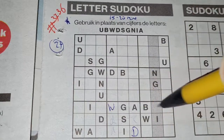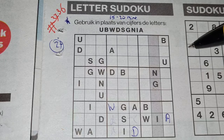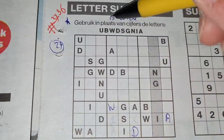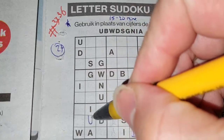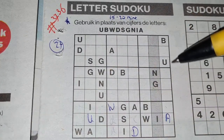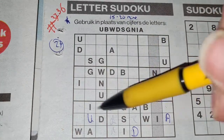Then the A in this row. The A in the last row, so the row between. The only place for the A should be there. Yeah, the U in the first column, the U in the third column. So the column between the second column, the only place for the U should be there. 4 missing letters in this row. One of the missing letters is the U and the D. Yeah, U and the D are missing in this row.